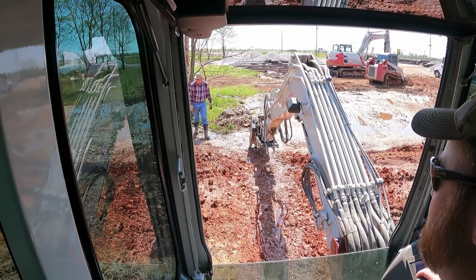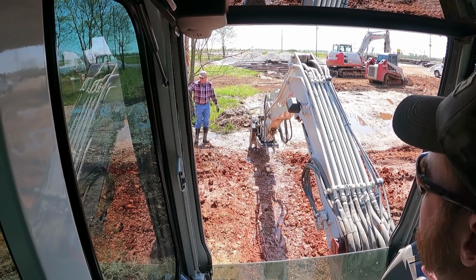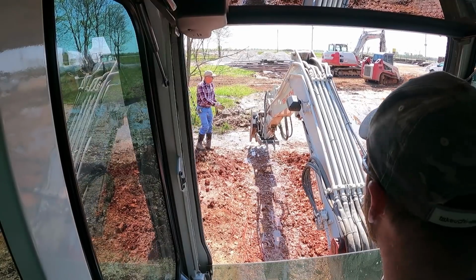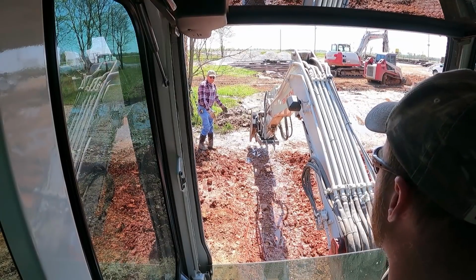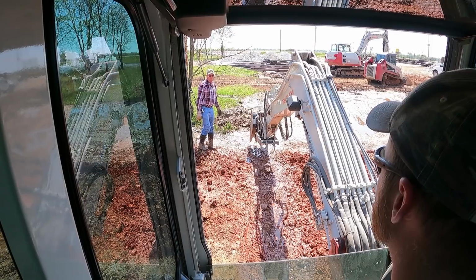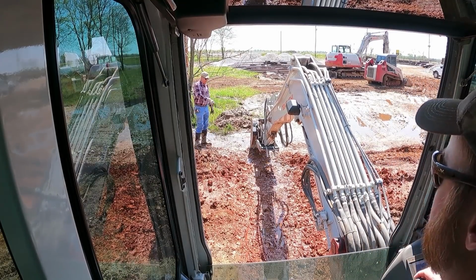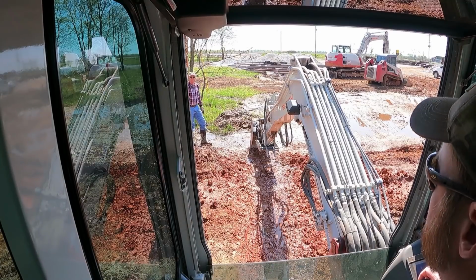I think it's kind of hard to tell where the edge of the road's at, so well, it may be, yeah. That's about right, and that'll put it on the other side of where you're at. That's 8 inches down there, and this is 5 up here.